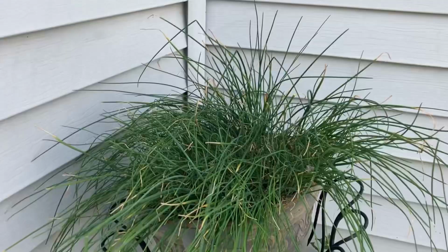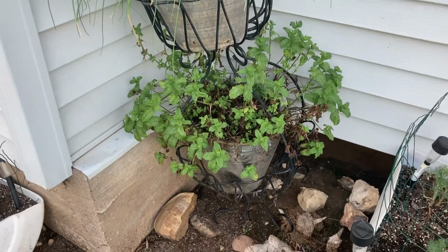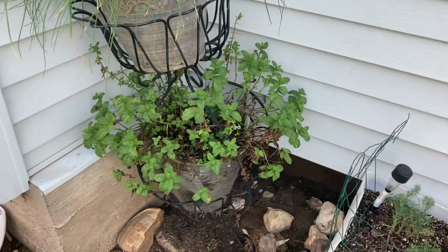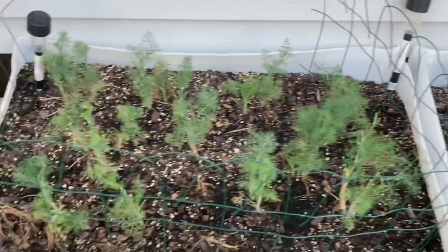There's chives here. The old mint plant ain't doing too good, but I picked some mint off of it to make me some pest control spray. If y'all ever wonder what I use for pest control, sometimes I ferment some mint in a spray can for a day or two and let it soak, and then strain it and use it to spray my plants. That's another little thing I do if I need it, which I haven't had to, but I did the other day anyway. And here's some more cilantro.